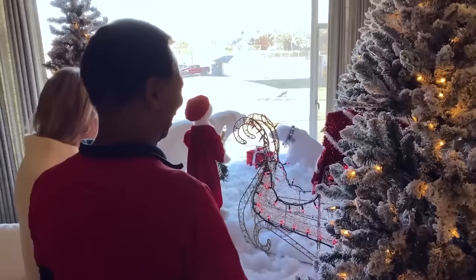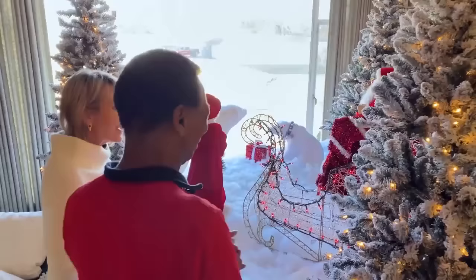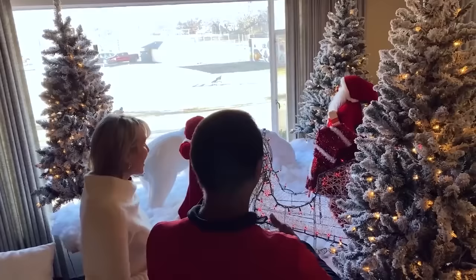My wife found the little present boxes there and they fit perfectly with the colors and everything. So it's just a work in progress. I add to stuff that I keep over the years and I just keep it going.